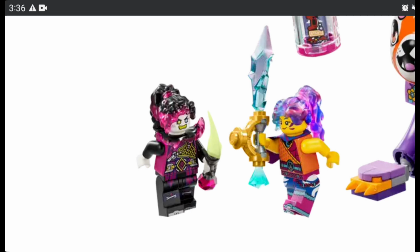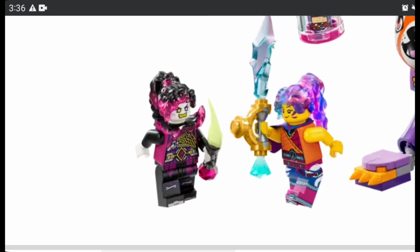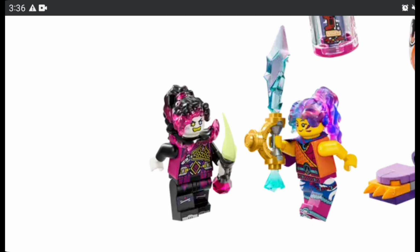And like all the other Dreamzzz characters this wave, I'm not a huge fan of Izzy's redesign. I don't know, I'm just not a big fan of that outfit. The legs look really good, but the torso, I'm not a huge fan of that torso. It's not nearly as detailed as the first one. And then she also has these markings on her face now, which I don't think look bad, but just different.